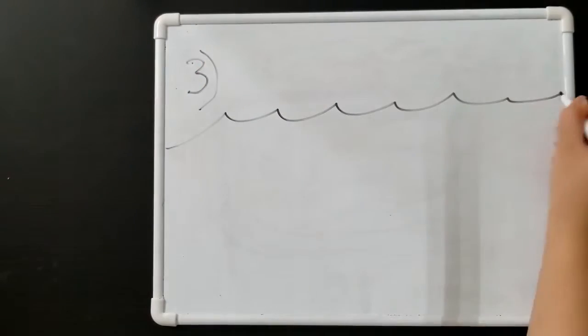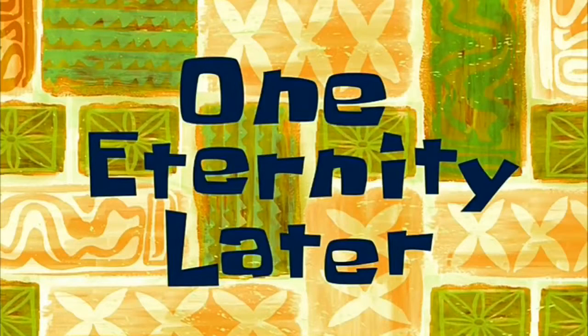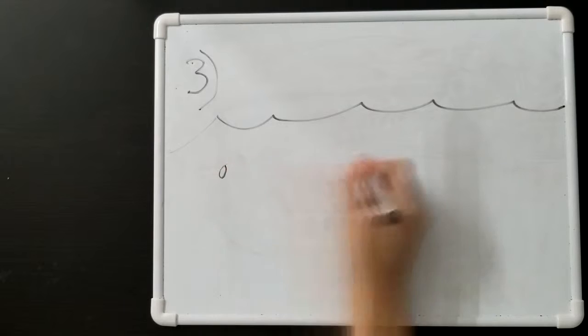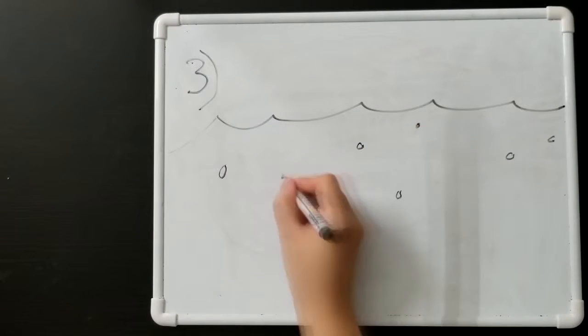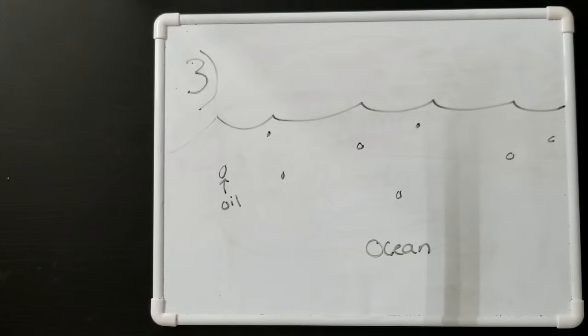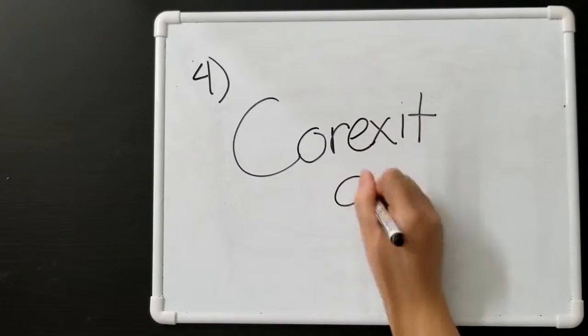3. Let the problem disappear on its own. One eternity later. If left alone, the oil will naturally break apart after a period of time with the help from high-energy environments. Or, option 4, you turn to Corexit 9500.